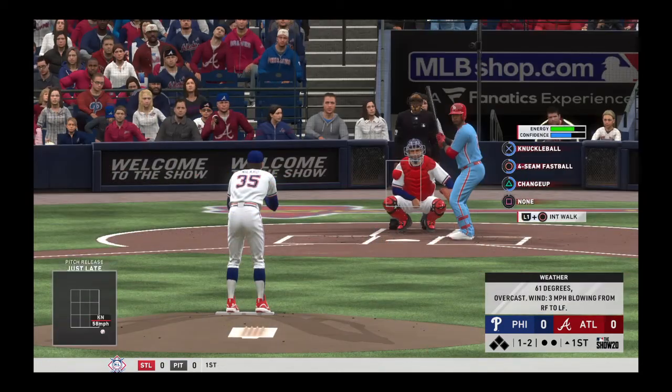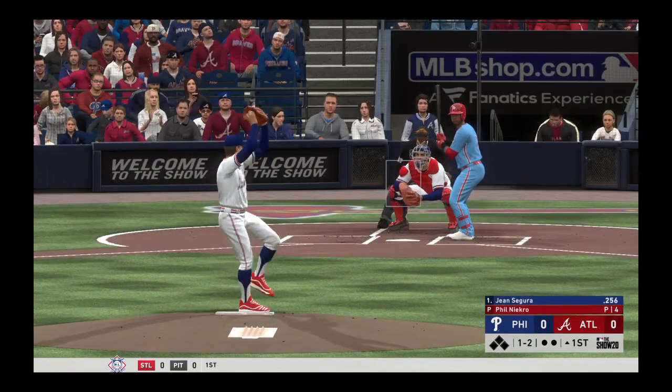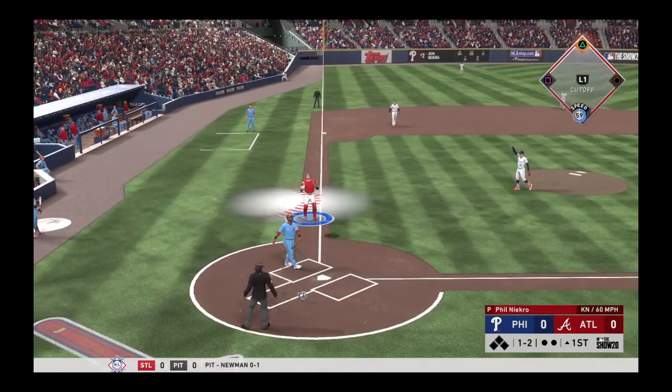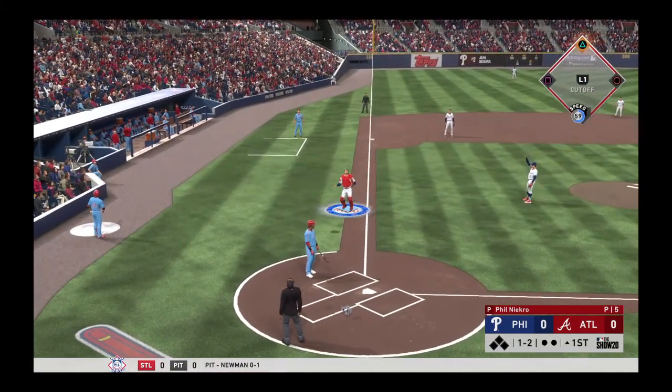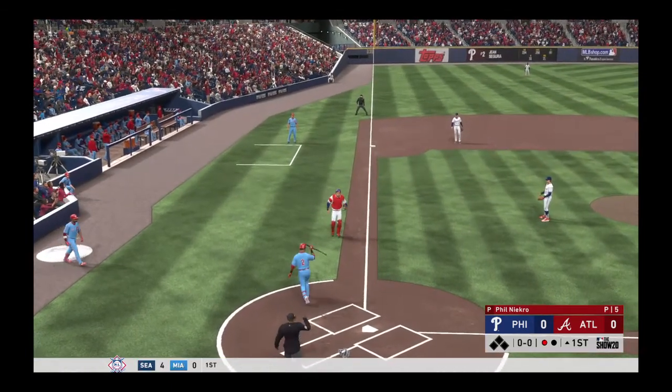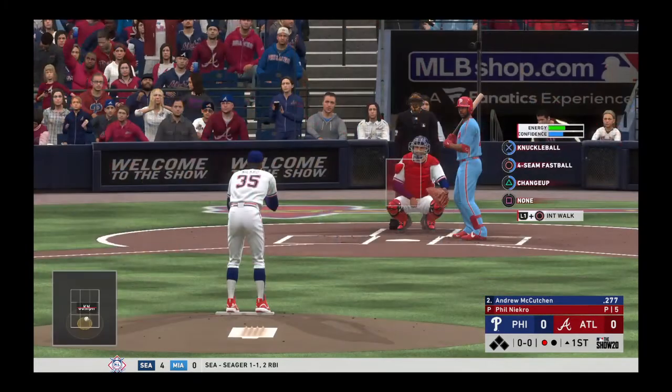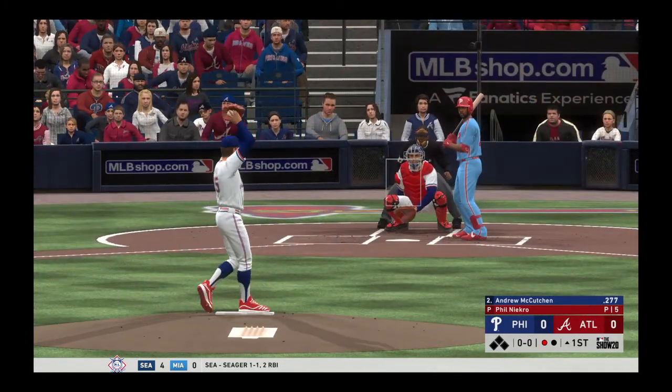Now he bounces a knuckleball up to the plate for a ball. Temperature here at game time, 61 degrees. Popped him up. And he'll stay with it here as he puts the squeeze on it for out number 1. So next to the plate for the Phils, Andrew McCutchen.